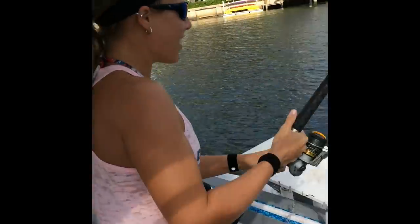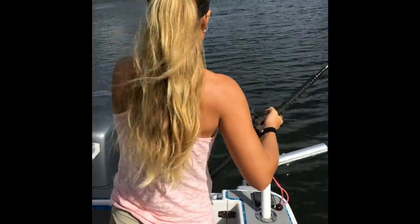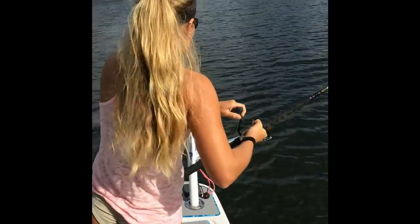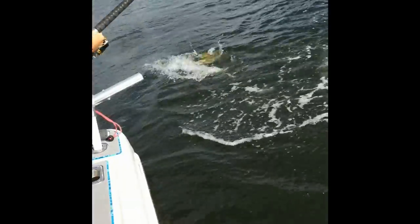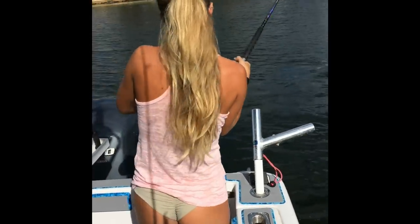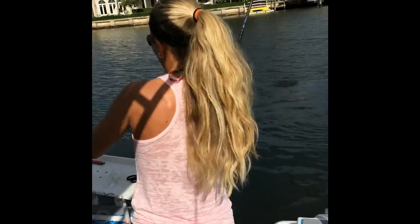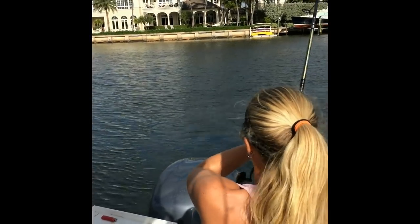Oh my God, I'm really excited right now. Third time's a charm, baby. Actually this is 6 for 7, 6 for 8 on the snook. Oh my gosh, so gorgeous. He's big. Hold on. You're good. What are you going to do? You gonna pick him up? Yeah, I'm going to pick him up. I'm trying to get this fish. I don't want to lose him. Get that line out. You're good. Fight your fish.